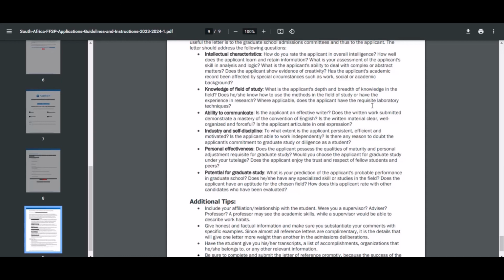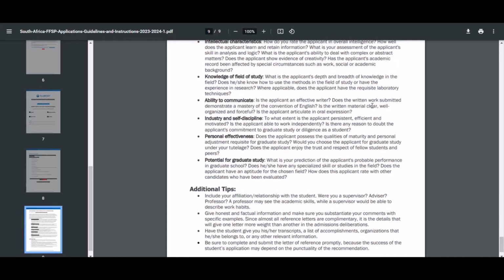So personal effectiveness: does the applicant possess the quality of maturity and personal adjustment requisite for graduate study? Does the applicant enjoy the trust and respect of fellow students? I am talking about this right now to the referee, so the referee will provide all these things for you. And potential for graduate studies: what is your prediction of the applicant's probable performance in graduate school? So he or she should talk about your potential for graduate study.